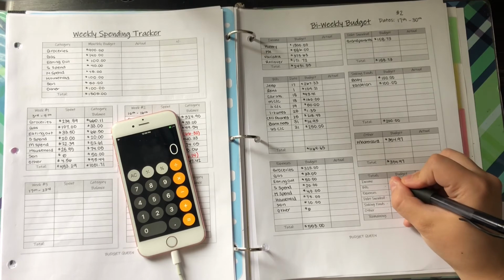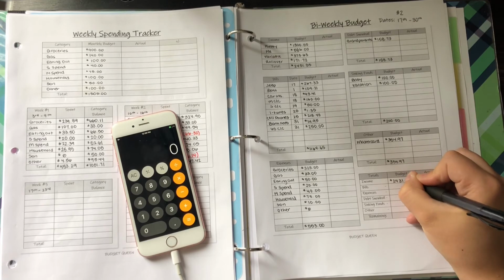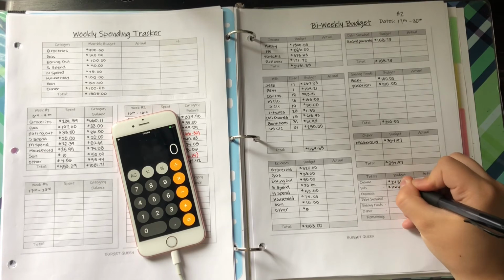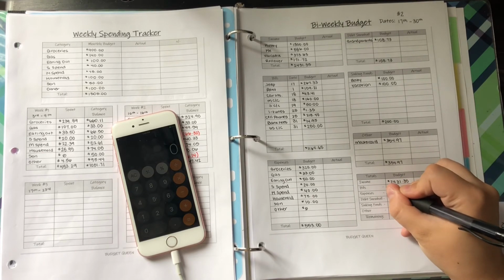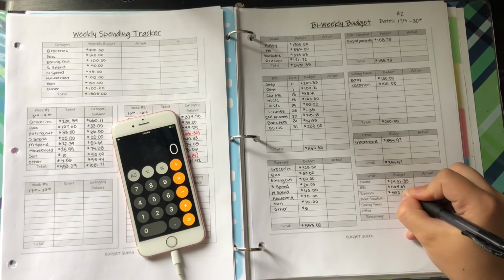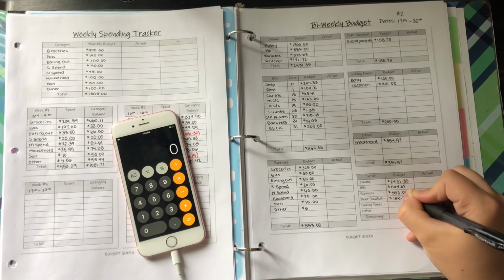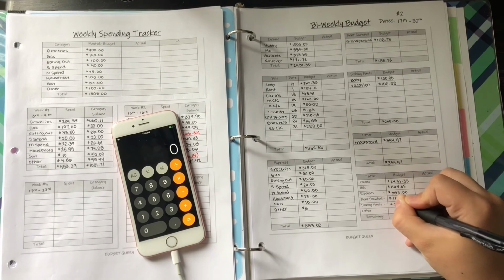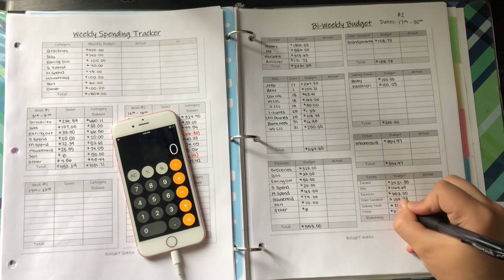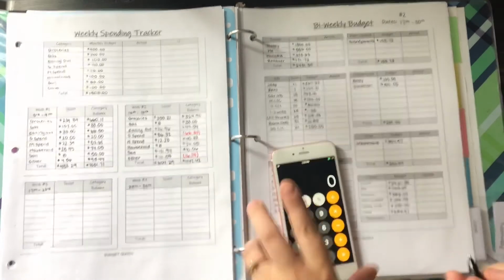We're gonna write all these totals down here. So income $2,431.35, $1,164.65, $553, $158.73, $200, and $354.97. So this should equal 0, but we're just gonna make sure just in case.